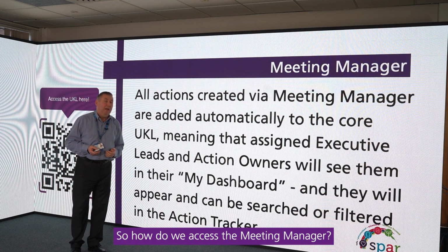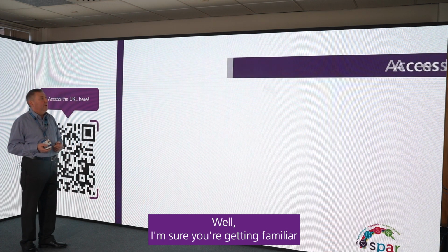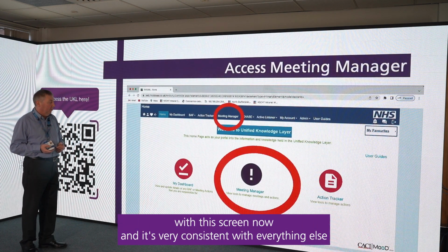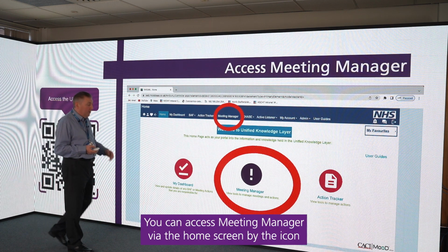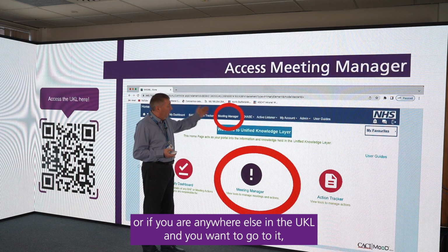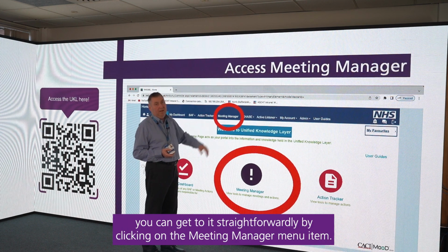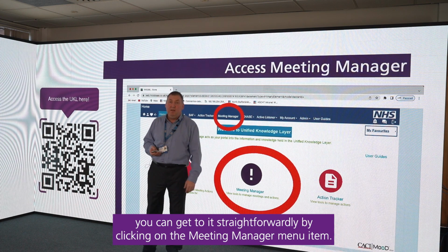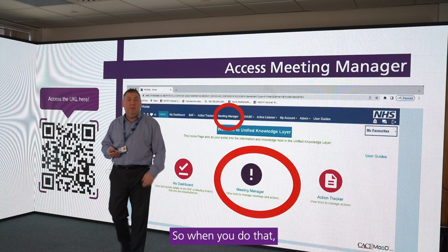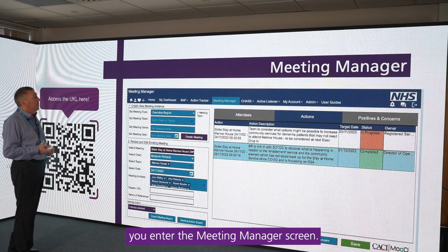So, how do we access the Meeting Manager? Well, I'm sure you're getting familiar with this screen now, and it's all very consistent with everything else. Meeting Manager, you can access via the home screen, via the icon, or if you're anywhere else in the UKL and you want to go to it, you can get to it straightforwardly by clicking on the Meeting Manager menu item. So, when you do that, you will enter the Meeting Manager screen.